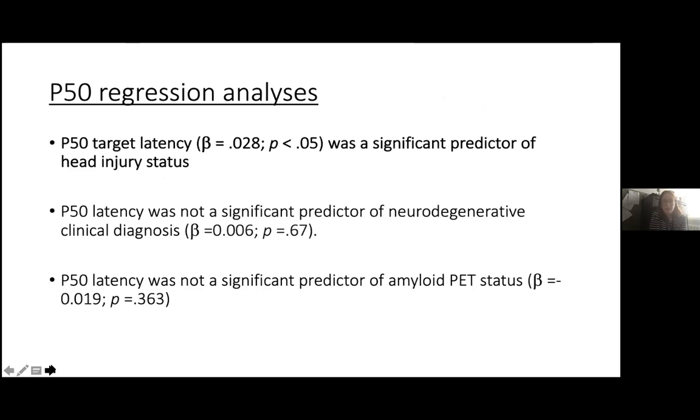We also performed some regression analyses with the P50 target latency. We found that it was a significant predictor of head injury status, but it was not a significant predictor of neurodegenerative clinical diagnosis, and was also not a significant predictor of amyloid PET positivity.